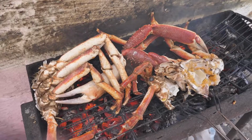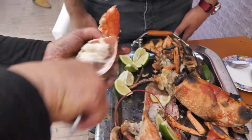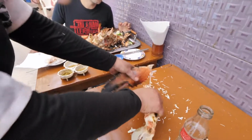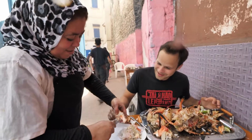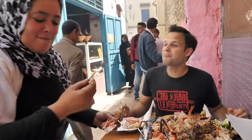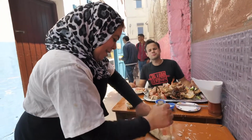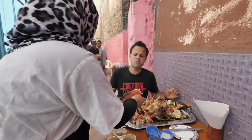Whoa. And as the giant crab cooked, she started cracking open the lobster for me and fed me my first bite. Wow. Oh, look at the claw meat there. Wow. Mmm. Oh, wow. Seasoned perfectly.